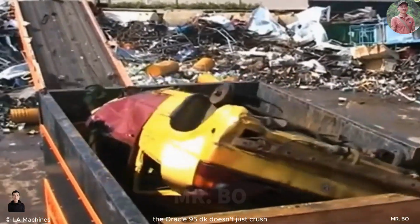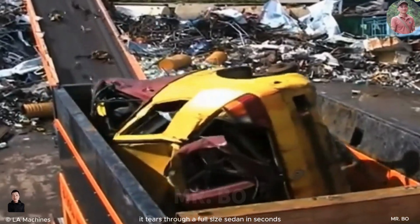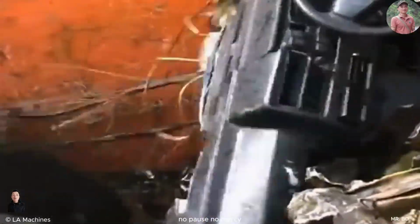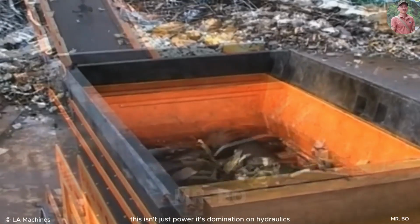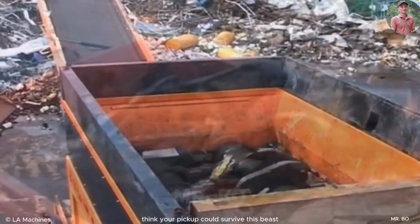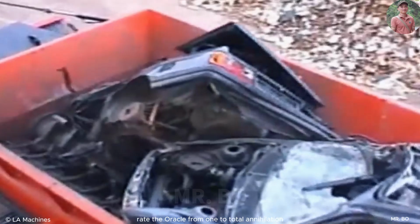The Oracle 95DK doesn't just crush, it devours. From roof to rims, it tears through a full-size sedan in seconds. No pause, no mercy. This isn't just power, it's domination on hydraulics. Think your pickup could survive this beast? Drop a comment. Rate the Oracle from 1 to total annihilation.